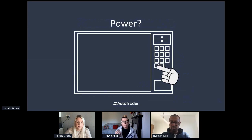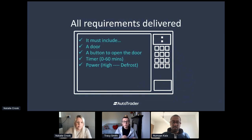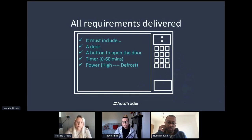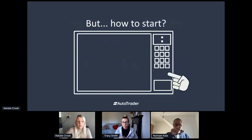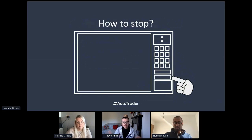When you've asked yourself all these different questions, did we cover what all those requirements were up front? It must include a door, a button to open that door, a timer, and a power setting. But there may be some questions that we didn't answer with our design, or maybe we did, but they weren't in those initial requirements. So how would you actually start? How would you stop? Or is there a start-stop?